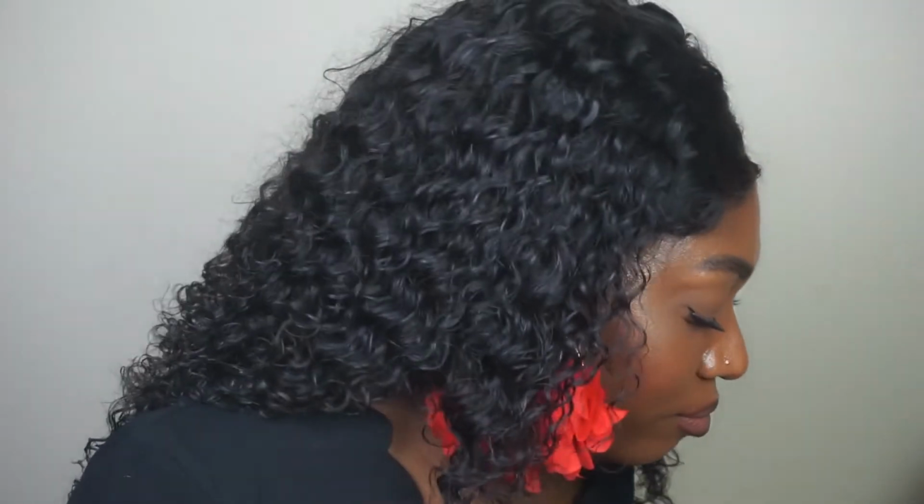Foundation transferring on my glasses is normal, but it's in the front. Usually when I have foundation transfer on my glasses, it's right here in the nose area and right here where it sits on my cheeks, but it's in the front of my glasses too. I don't know. If you're extremely oily, I wouldn't get this.